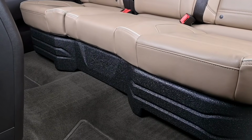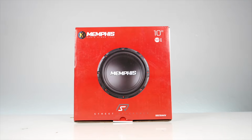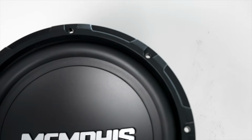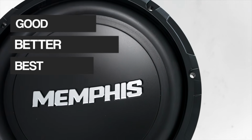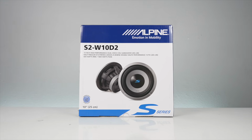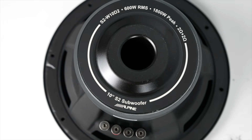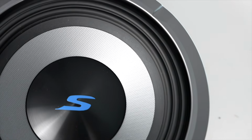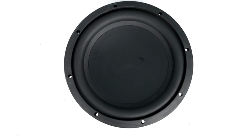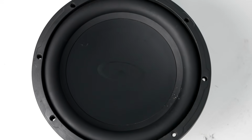Thinking about adding some serious bass under the seat of your full-size pickup? In this video, we'll be breaking down our choices for good, better, and best when it comes to 10-inch subwoofers that fit underneath the rear seats of some of the most popular trucks out there without going shallow mount. We'll cover fitment, airspace, and performance so you can choose the right sub that sounds great and actually fits. Let's get into it.